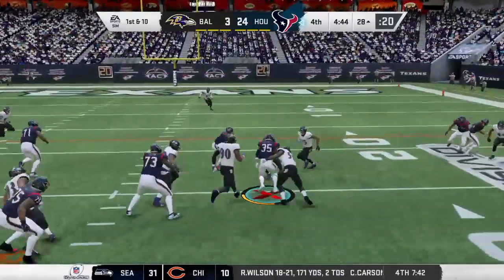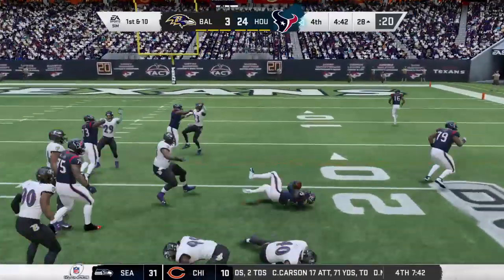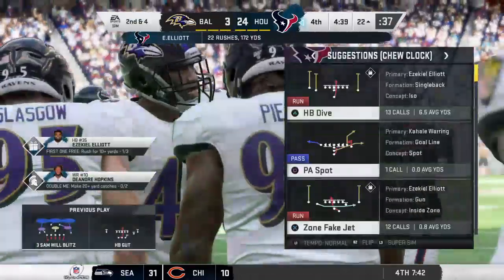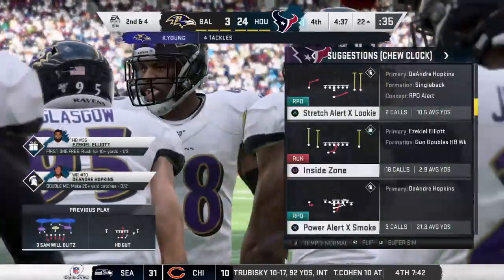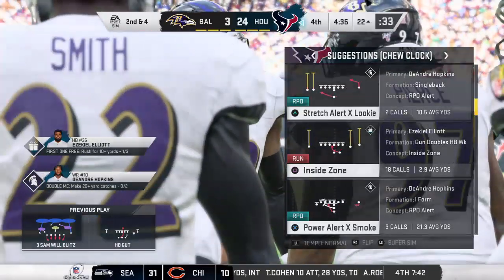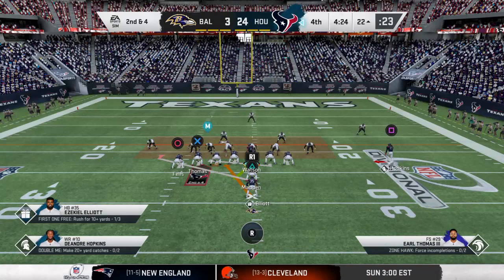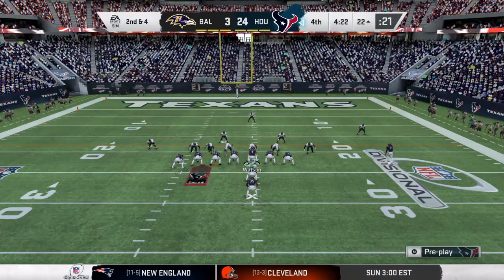Here's Elliott. He'll get a nice chunk there on the first down run, and it's 2nd and 4. Bottom line, they want to keep this clock rolling, so they'll take that one right there. They just want to keep falling forward, and they want to put the onus on the big fellas up front in order to bring this one home.